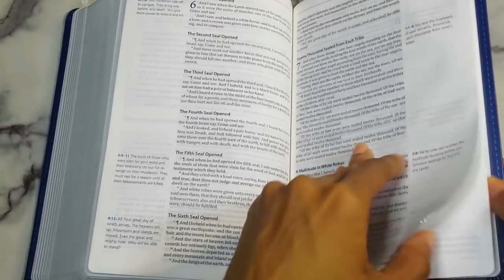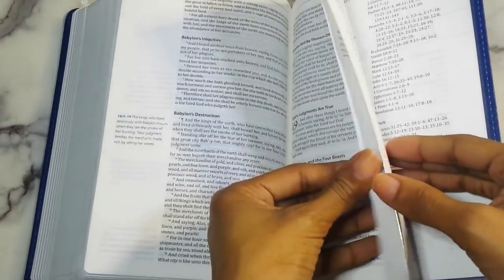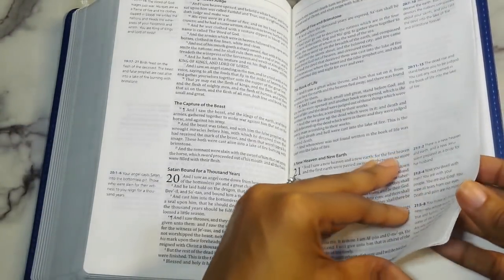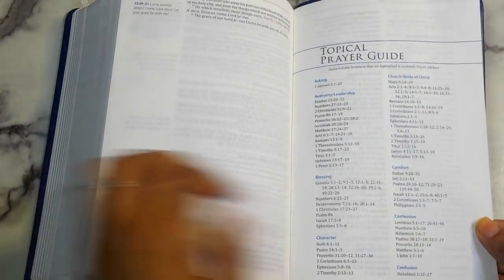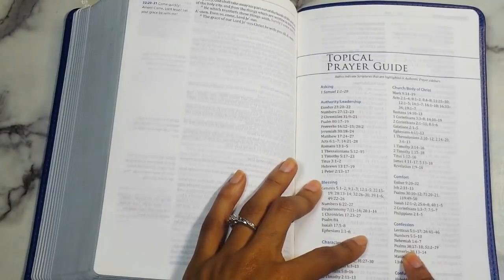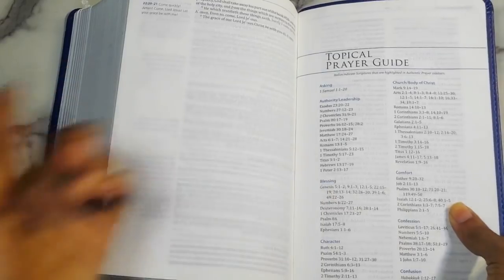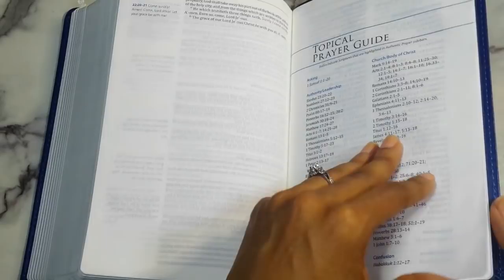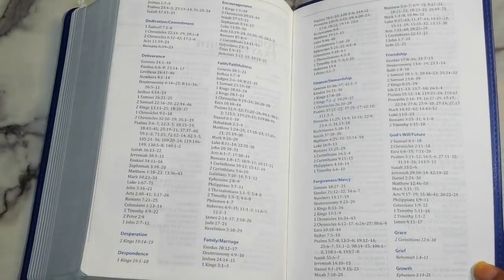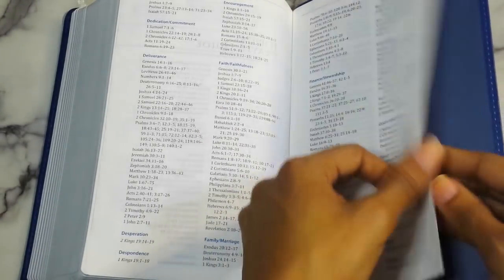Let's go to the end. Okay, Revelation. I'm going to show you guys the articles in a second, but we're going to go to the back of the Bible quickly. So here is your topical guide. So different things you can pray over, if you will, like confession prayer, prayer for comfort, prayer for asking, for the body of Christ. You know, there are different topics they have here, and they give you the specific book and verse to go to, which is great.